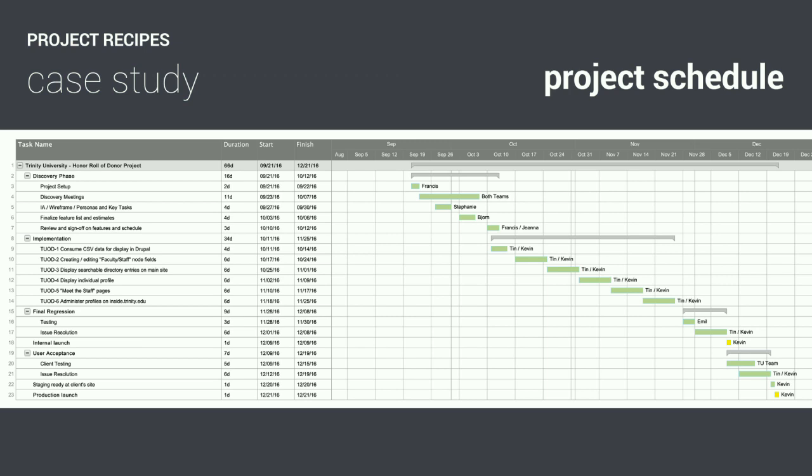On the back end, what that meant was that Trinity had to hold accountable all of the offices and departments that were a part of this directory project, particularly human resources and ITS. But because they were invested in the project and they felt like the project was part theirs, or mostly theirs really, they were able to give us that content and give us that feedback, sometimes even before we requested it, which is like, whoa.